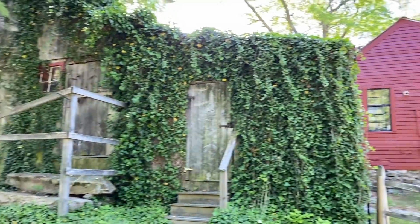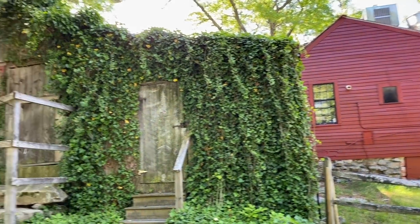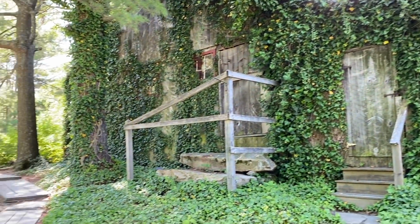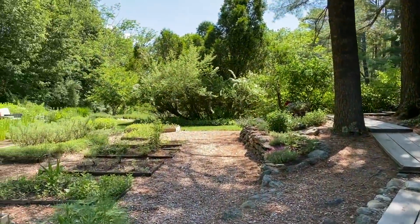Now in my home, I remove climbing ivy because it's going up under the clapboards and lifting them off, but it just looks so charming and whimsical here that I can see why they left it.